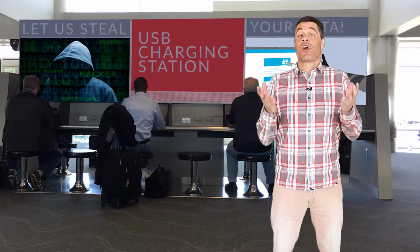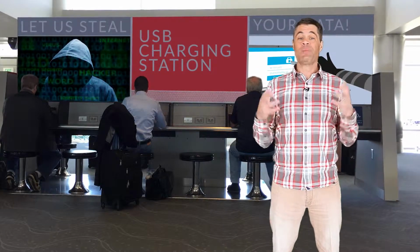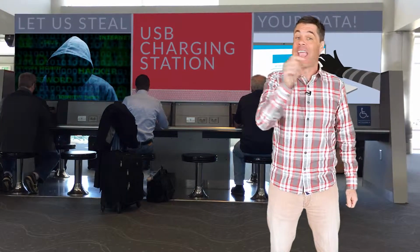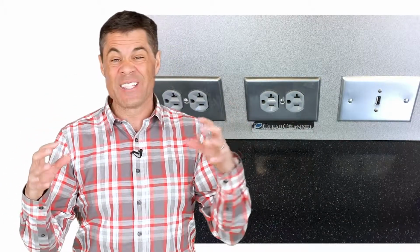You know those USB charging stations you see at the airport? Don't go near them. USB technology isn't just a means of charging mobile devices. It was designed to suck your data back and forth between devices. Crafty hackers have figured out a way to preload the USB port with malware that drains away all of your data. It's especially frustrating when you get the "your battery is below 20% and will go to sleep" message right in the middle of something important.